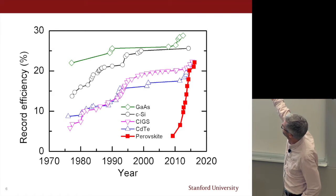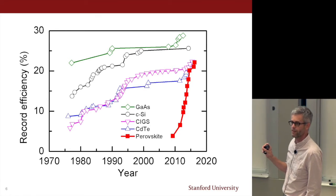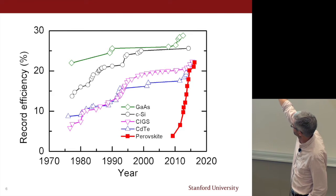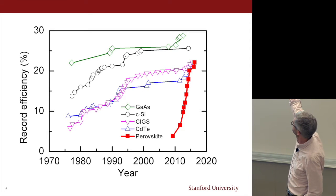Down here are thin film technologies, where you just have a very thin film of semiconductor on something like glass, and it brings the costs down. And traditionally, it's been copper indium gallium selenide and cadmium telluride that were the leaders, and they get the other 8% of the market.